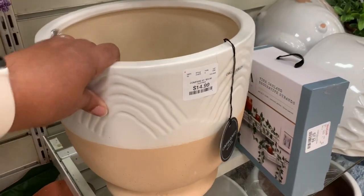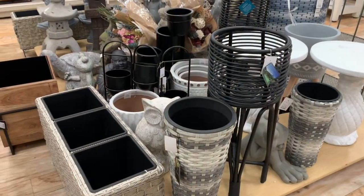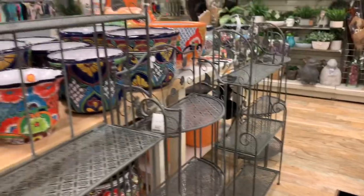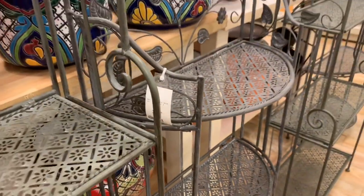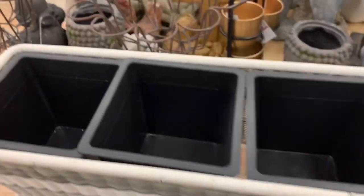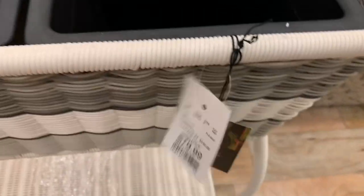And they also had this really large two-tone pot by Cynthia Rowley for $14.99. Then they have a whole bunch of different things over here. They have this black plant stand, $39.99. It's wicker. Plant stands over here, just some metal type plant stands. The shorter one here is $29.99. This one's $39.99. They also have this stand that has space for three separate plants. And it also has a shelf on the bottom for $79.99.